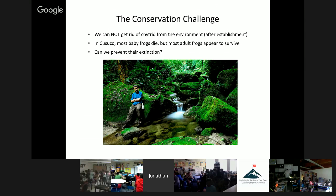We also learned that in Cusuco, most of the baby frogs seem to be dying from the disease, but the few that actually make it and are lucky enough to survive to become adults can persist, and they won't die because they're stronger and they have a better immune system. So the big question is, can we prevent their extinction, and how? What should we do? So now I'm going to show you a few video clips about what we are doing now in response to this.